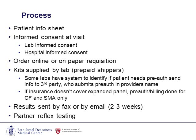And most of these labs also have in place agreements where if insurance doesn't cover an expanded panel, they will only bill for the carrier screening that's considered standard of care so that patients do not end up with large out-of-pocket payments. Results usually take about 2 to 3 weeks and are sent by fax or by email. And then at that point, partner reflex testing can be arranged if needed.